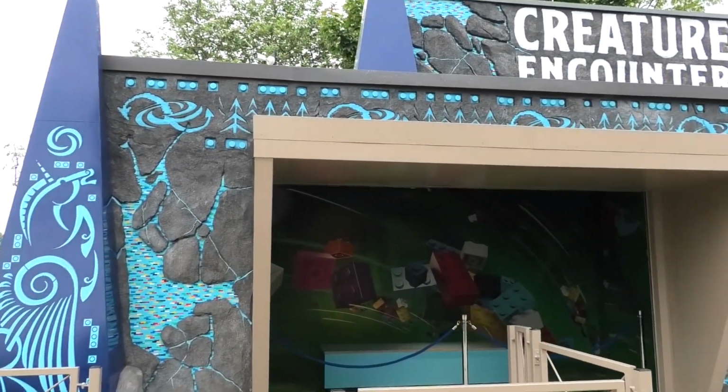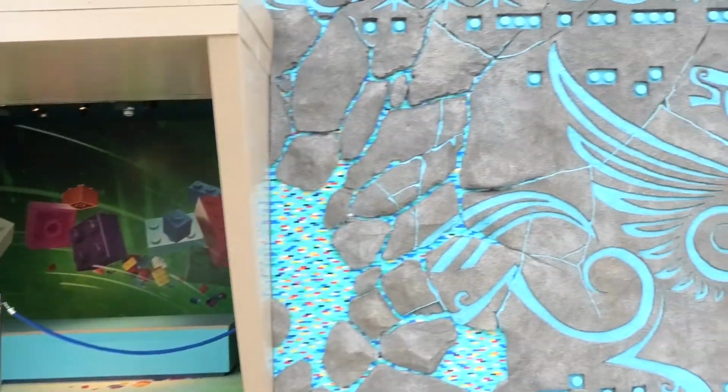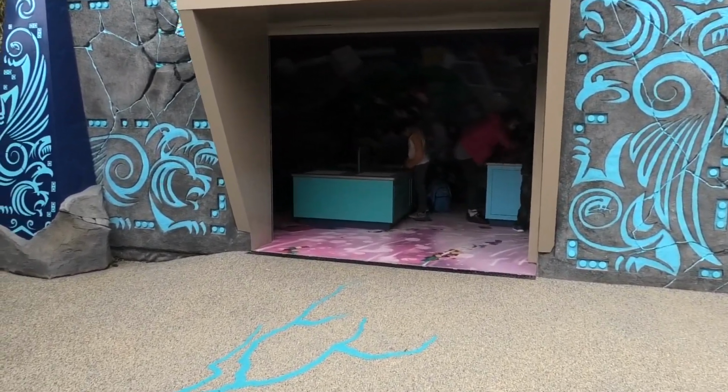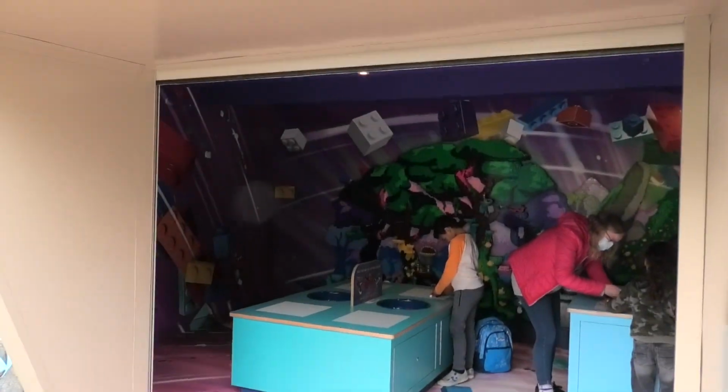Encounter, as you saw when we came in the land, they had a puppeteer with Bits and Bobs or whatever his name was, but it's closed at the moment. They have this little creature creation area, which looks like you can just build Lego models in here. So you just come up with your ideas. It's got a nice mural at the back. I'll just pop a face mask on and we'll have a look inside.